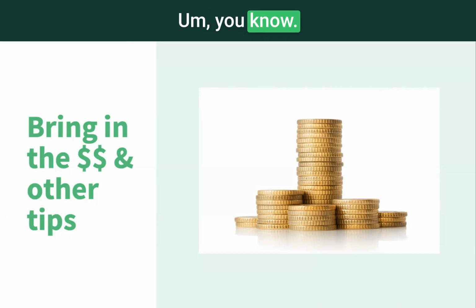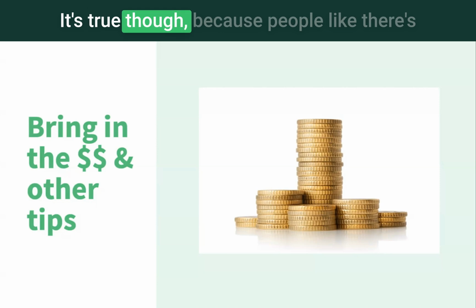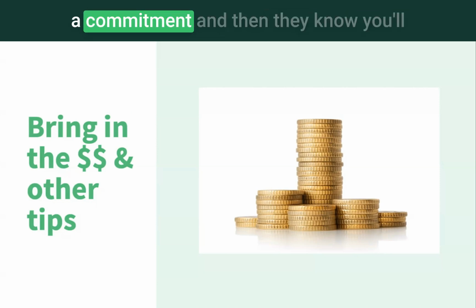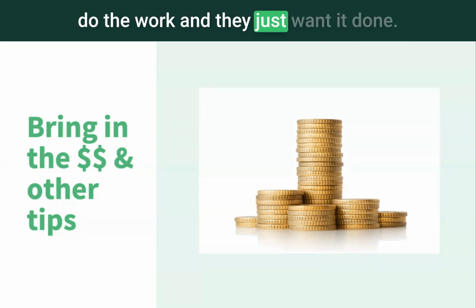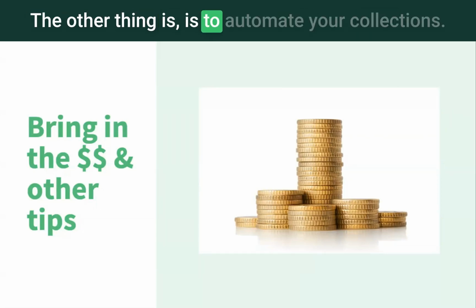That was a bit of a mind-boggling tip for me. It's true though, because there's a commitment and they know you'll do the work and they just want it done, and so they'll pay. So that's one tip. The other thing is to automate your collections.